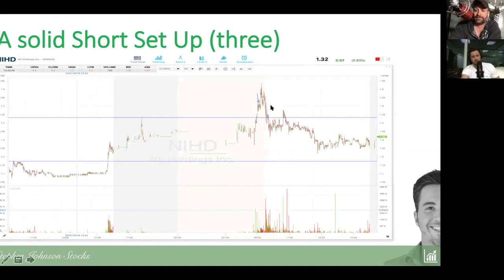Your arrow is a little early, but I like that 9:45 area where it's set a top. Now, that doesn't mean the stock can't re-break out, but the beauty of it is you have a clear stop, because if it breaks the high of day, you're crazy to stay short. This is pre-market, I think, a little bit. Yeah, before the market open. So it's not ideal, but it's probably the best short of the three of them.